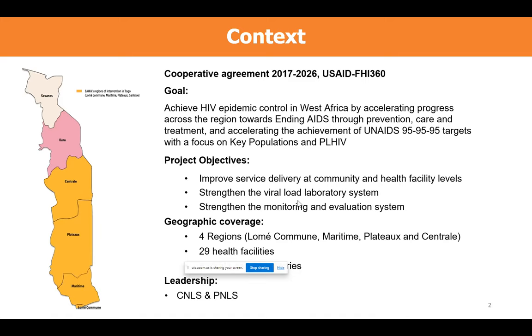As we see on the chart at the left, our project covers 4 health regions and is implemented in 29 health facilities and 8 viral load laboratories. Our project works under the leadership of the National AIDS Control Program.